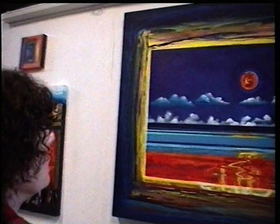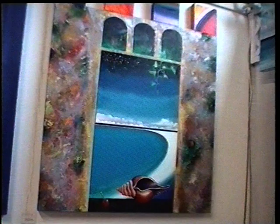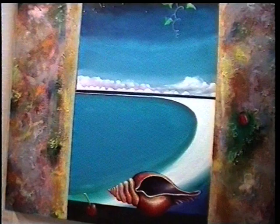The one that probably is my favourite is actually not a window, but a doorway, and I like the doorway, the arches above. There's a kind of mystery because you don't know what's in the arches. And the ladybird on the side.